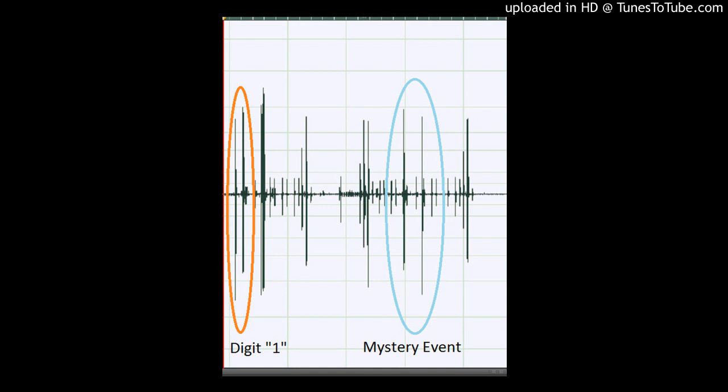Now, if you have a sound editor and you're looking at the high-quality non-MP3 version of this, you could actually stop it and take a look at those two events. The first one is the digit 1. The second one is the mystery event. Now, on the Washingtonville tape, the clicks of those two events are exhibiting a noticeable DC bias. That will come through on a short phone line. So you can actually tell a little bit of what's going on DC-wise by looking at the sound recording.